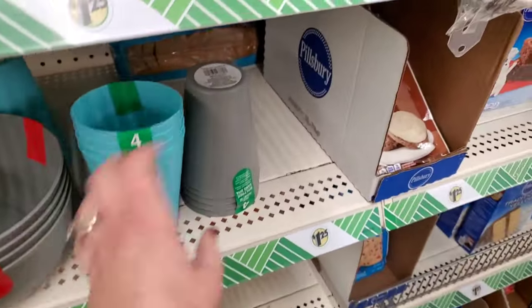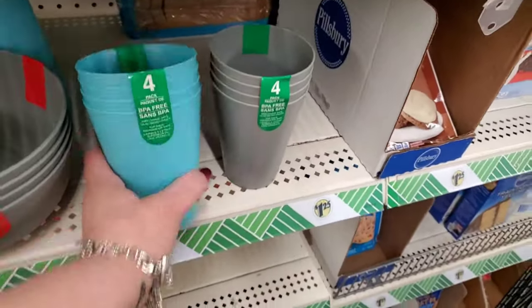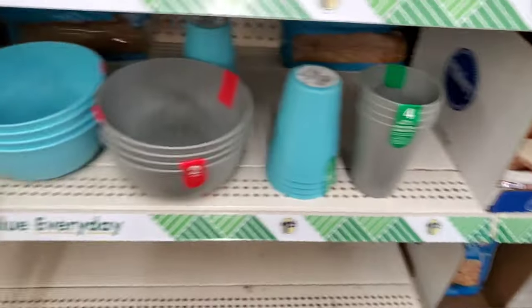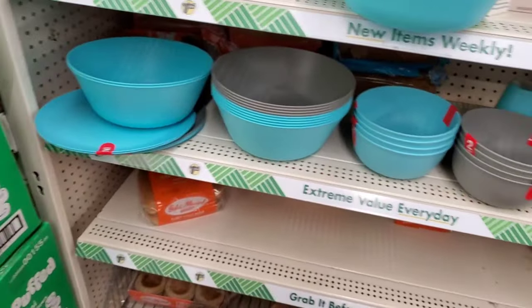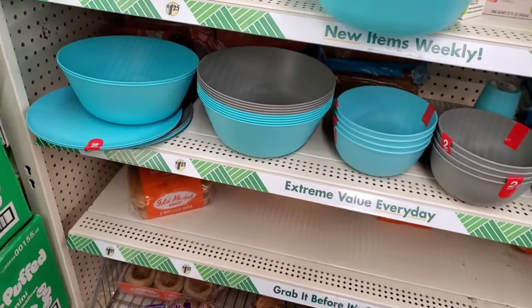Again, they're so vintage retro. These actually look like they're expensive, guys, like vintage Tupperware. I'm really loving them for $1.25. You can't beat these. They are super duper retro, cutesy, perfect for a picnic, backyard barbecue, and real simple and classic.